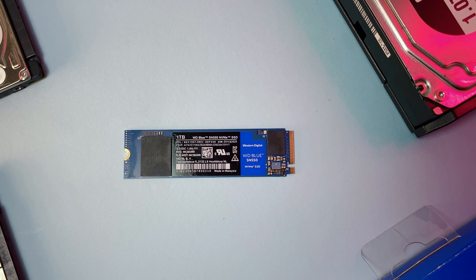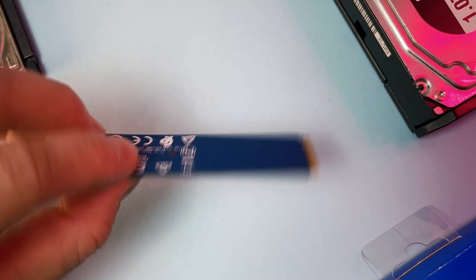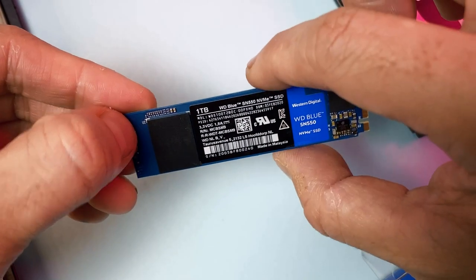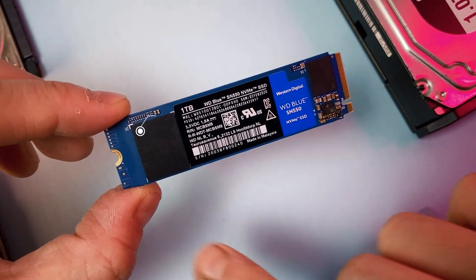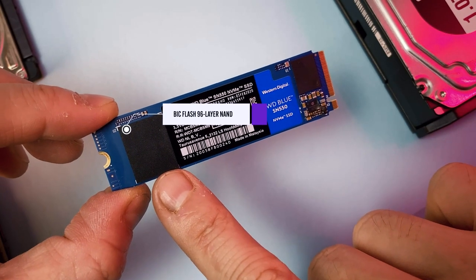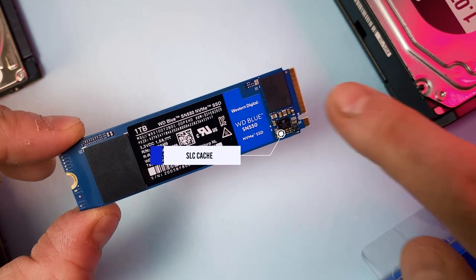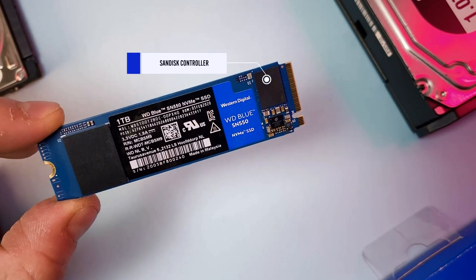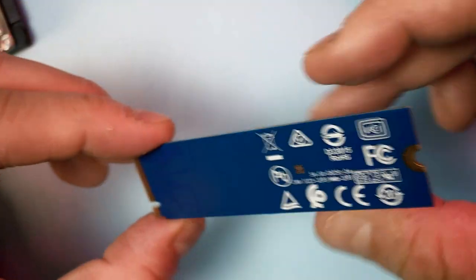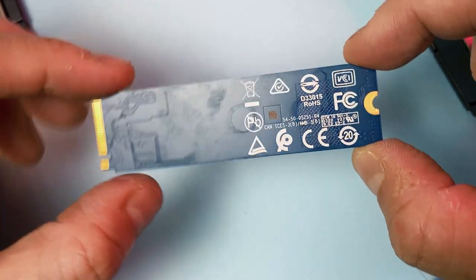The SN550 is based on the M.2 2280 form factor with a PCIe 3.0 4-lane, or latest NVMe 1.4, interface. It features a SanDisk 4-channel controller and is a DRAM-less drive with HMB support. Without DRAM, it instead uses a small SLC cache on its single-sided PCB. It uses BiCS's 96-layer 3D NAND TLC flash memory and is good for an impressive 600 TBW rating, short for terabytes written, a measure of flash storage endurance.